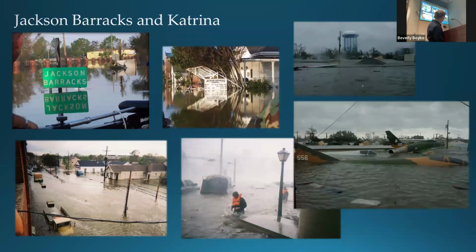If any of you have been to the Jackson Barracks Museum, those are our airplanes underwater. An individual swam from one end of the post to the other with a life jacket. He just dog paddled. It took him 5 hours to go 2 big blocks, and he rested on the wings on the way. This is at the barracks too. This is the rooftop right there, right where the museum is. You can just see a little bit of a rooftop.